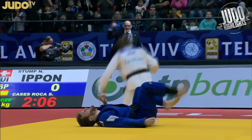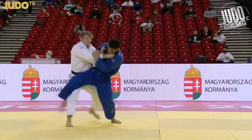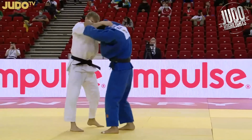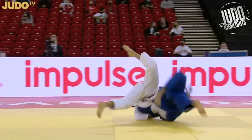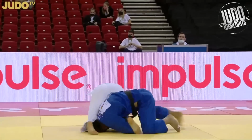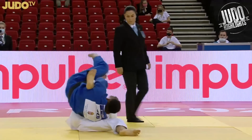And it's a hard grip to get an uchimata going from. You don't have much control of the head, which is why you need a lot of fakes to make people try and defend and get their head really low. And now we're getting into the transitions of things. So an osoto here into a juji. And this is just the beginning.